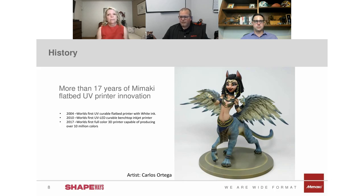This is again another ZBrush sculpt. But the point of this slide is really the fact that again, Mimaki, we've got over 17 years of flatbed UV printer innovation. That's where this machine comes from, is from the UV, the flatbed UV printer world. So the same printers that, you know, people might use to print on USB drives or things like that, that same flatbed technology and UV curing is what's used in the 3D device.